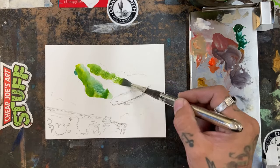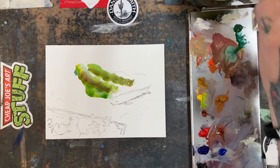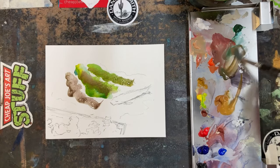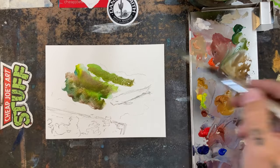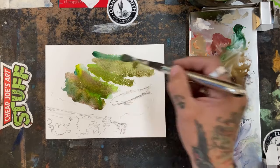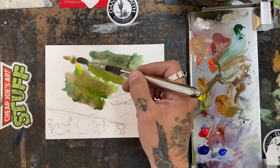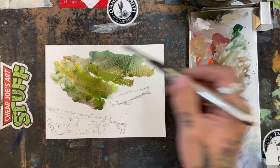I like to test the green and then add some color to it and add a little bit of water. As you can see, we're just playing with some greens, whether it's warm or cool. This is just the first layer of making our wonderful pond for our friend to swim around in.